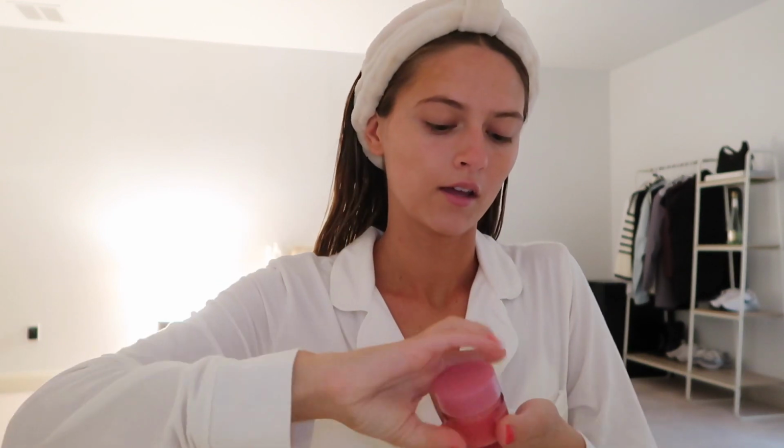Then I just finish up with my Laneige sleeping mask. And then because I did wash my hair tonight, I'm gonna use this hair oil. I literally don't know how to say it, but I'm just gonna rub it into the ends of my hair because she is dead. I desperately need a haircut, and I'm thinking of coloring my hair too, but that is a vlog for a different day. But that is my updated skincare routine.